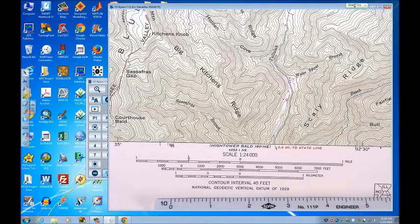I've got to find one answer key as we go. I had everything laid out perfectly. Okay, here we go. All right.